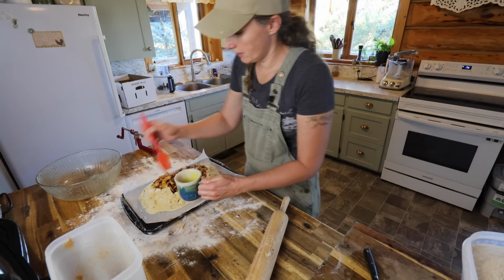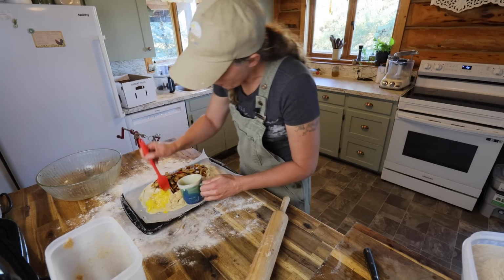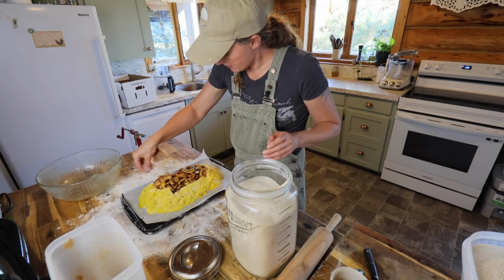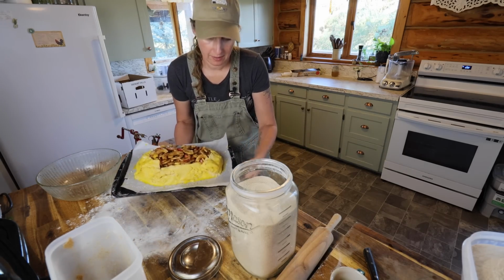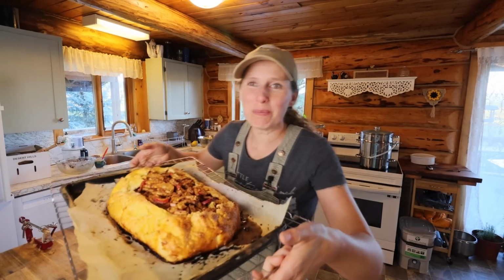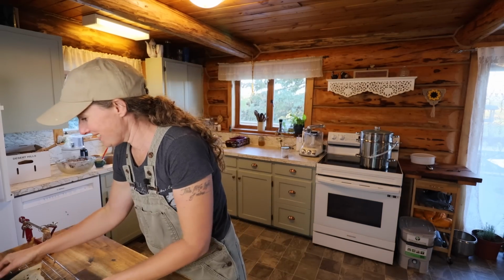So we're gonna do an egg wash on here. My bright yellow farm eggs. Just sprinkle a little bit of sugar on that. And now we're gonna pop it in the oven and bake it until it's golden brown and bubbly. Okay, just wanted to show you our rustic apple pie. Doesn't that look good? Can't wait to try a piece of that.